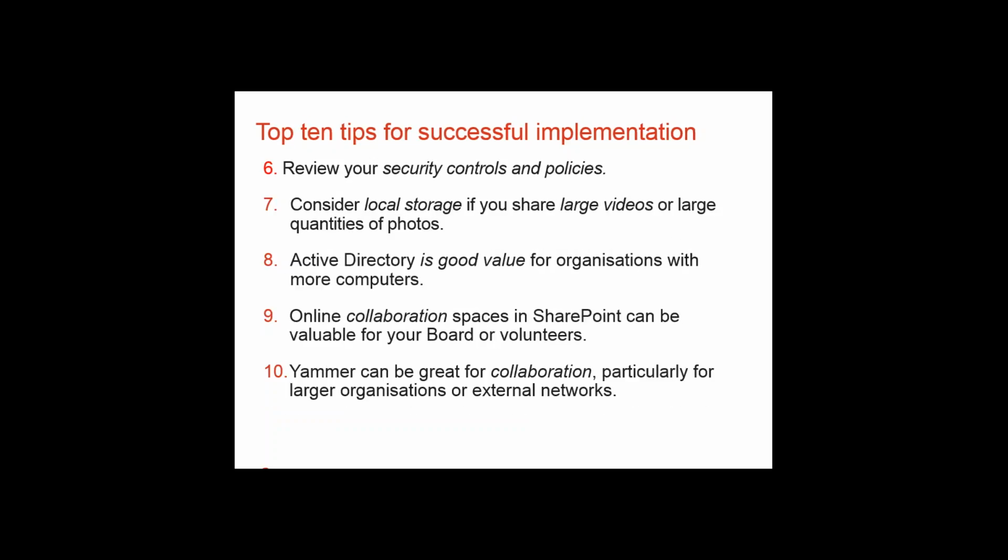Things like reviewing your security controls. So there's no point moving to a really complex password in Office 365 if you've got post-it notes with your passwords sitting on your monitors. So reviewing those types of things, it's often a good opportunity when you're changing systems.